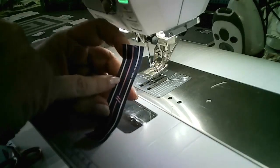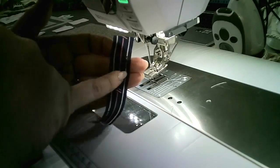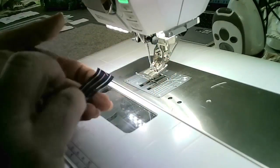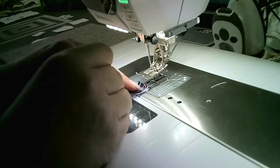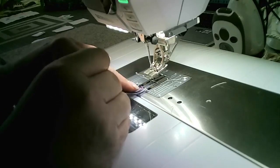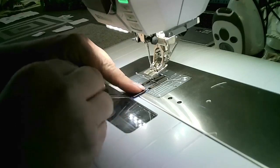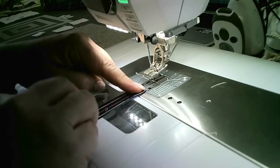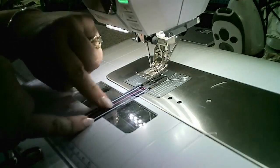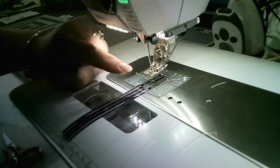So the red line is like my middle line. And then either side, the white lines, I don't know if you can see that, the white lines are my 1/4 inches. So you put this down. Now I tend to put it just on the edge there, like that. And what I'm doing is lining up that like that. So I've got it on my 1/4 inch here on my table, my 1/4 inch there, and that red line is smack bang in line with the needle.